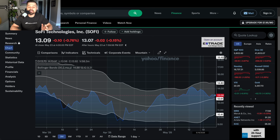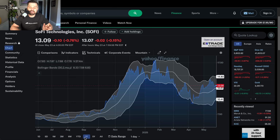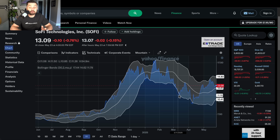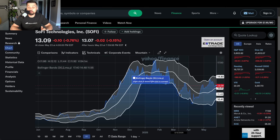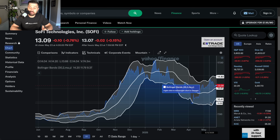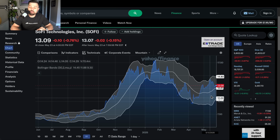Now, we don't necessarily ever know, right, like what a stock is going to do. Don't let anybody ever tell you what a stock's going to do. Sometimes it plummets way below that bottom Bollinger Band, but it does usually recover into that range, okay? So this is the indicator that I love to use when I'm setting up my cash secured puts.